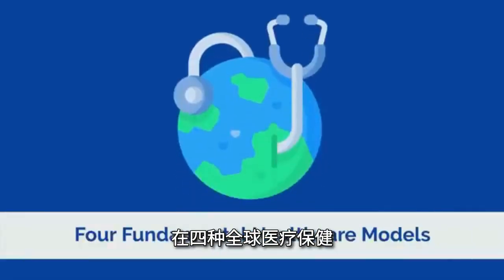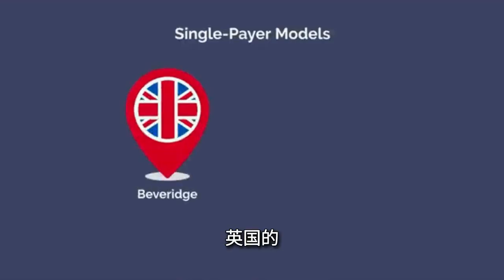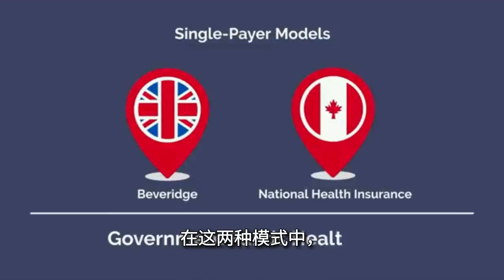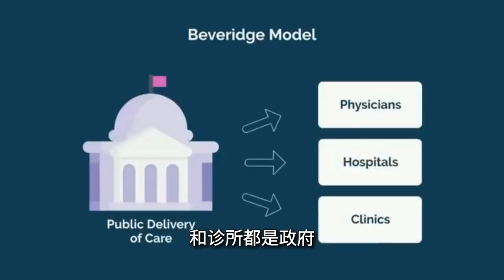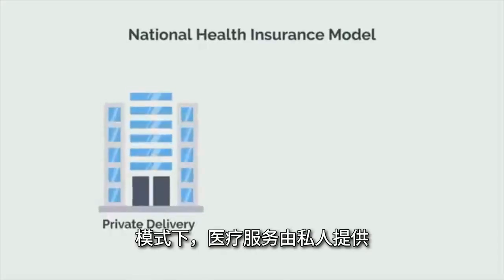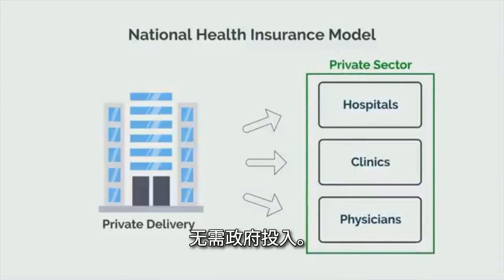Out of the four global healthcare models, there are two single-payer models, one private payer model, and one multi-payer model. The two single-payer models are the Beveridge model, found in Britain, and the National Health Insurance model, found in Canada. In both of these models, the government funds healthcare, but the primary difference between these models is in the delivery of care. In the Beveridge model, there is public delivery of care, which means that the physicians, hospitals, and clinics are all government-owned or part of the public sector. In the National Health Insurance model, there is private delivery of care, which means that hospitals, clinics, and physicians are all part of the private sector and have greater freedom to practice as they please without government input.